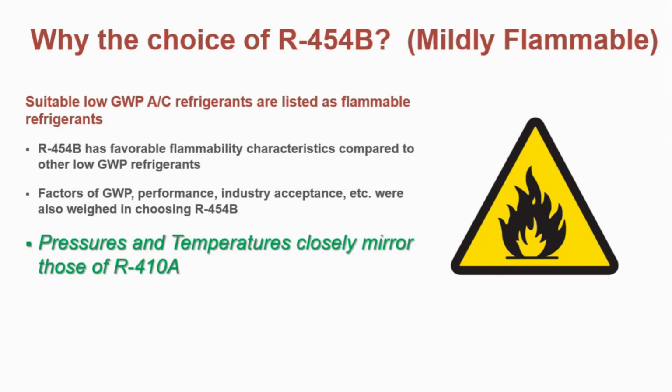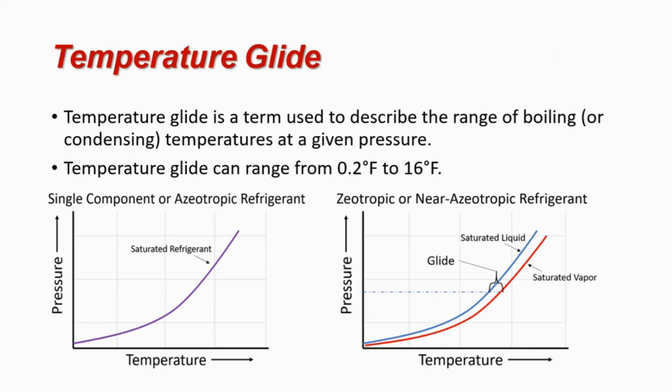One thing about 454B and 410A is that the pressures and temperatures are very similar. So it's not going to be as huge a change as when we went from R22 to 410A, where we dealt with much higher pressures and temperatures. These are very close to what we're dealing with in R410A. So it's not going to be a drastic change as far as what we're used to dealing with.